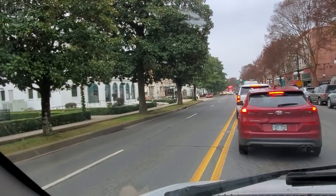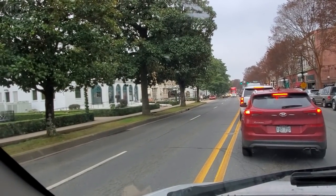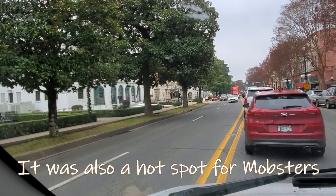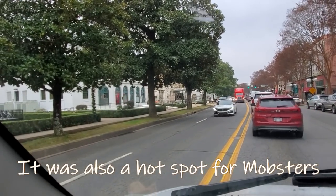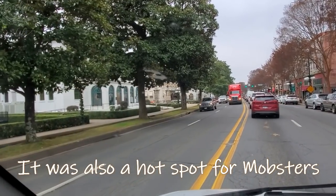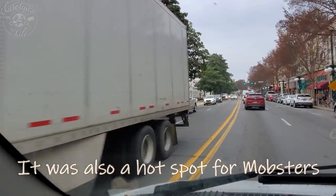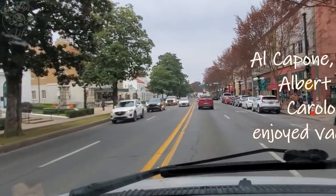Wow. So this is Bathhouse Row. There used to be a whole bunch of bathhouses. I saw online, I thought it said only 2 were still open. Maybe 2 of the original? Because I'm seeing more than 2 bathhouses. Wow.